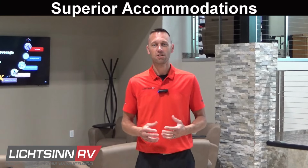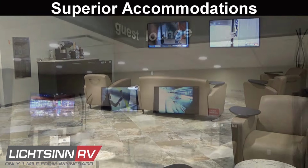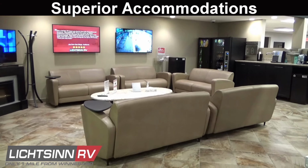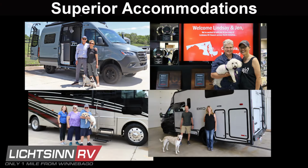We have 2 state-of-the-art guest lounge areas for your comfort, where you can grab a cup of coffee and relax while enjoying your favorite show or use our laptop tables in our comfortable seating areas. And your pets are welcome to join you in the guest lounge and throughout the Lichtsinn RV dealership.